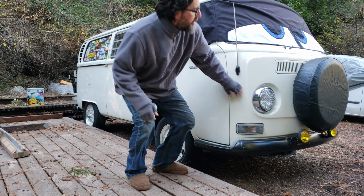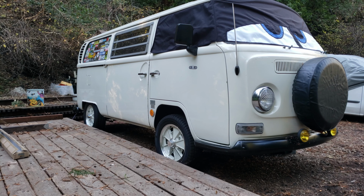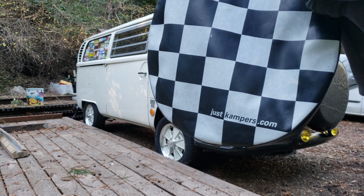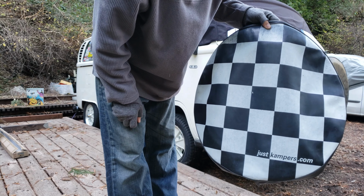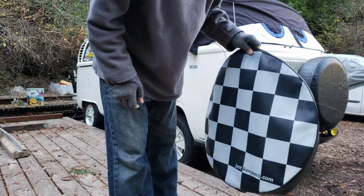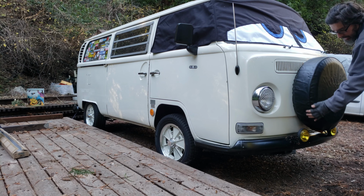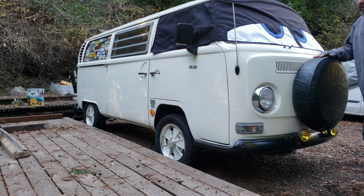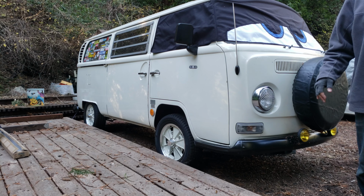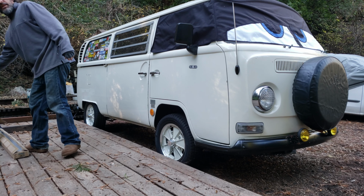So I just installed these headlight grills, kind of a nice aggressive look for Lily here, and a brand new tire cover. The tire cover that I had was checkered, and it's gotten quite faded and nasty looking. It's also from Just Campers, and the new one kind of cleans it up a little bit. You don't have to line up the lines on the checkered. There's no logo. Real nice, clean look. So pretty happy with that. Kind of keeps it a little more cleaner appearance.